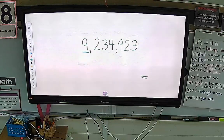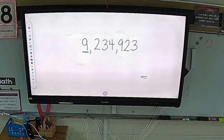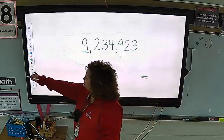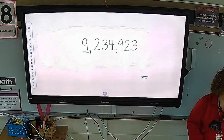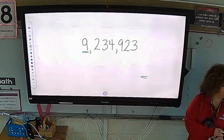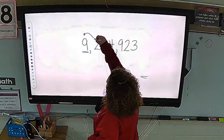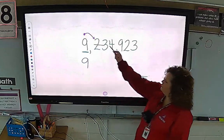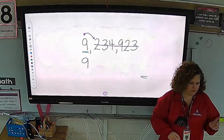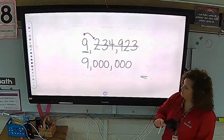What would you do? Walk us through this. What would we do? Brandon, what would we do first? We look at the 2 and see that we should make the rest of the numbers 0 because 9 won't be able to go up. 9 doesn't go up, so we know we keep the 9. And from that arrow over, they're all zeros. It's a good idea to count them because that's a lot of zeros just to make sure. So, 3 and 3 is 6, so 6 zeros. Okay, and that just simply rounds to 9 million.